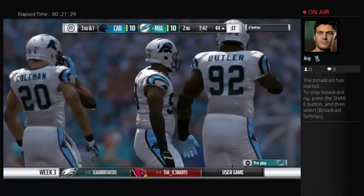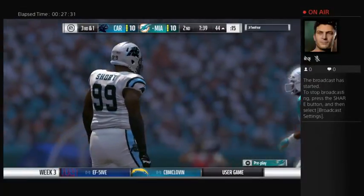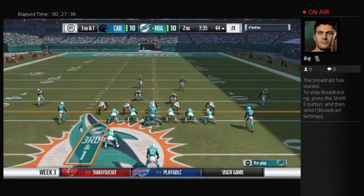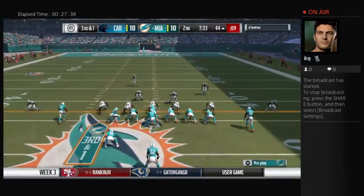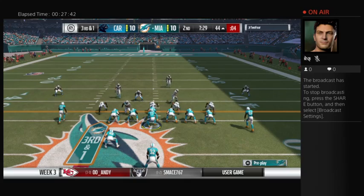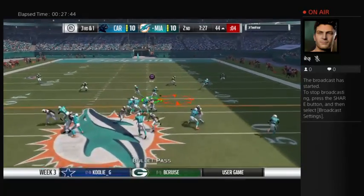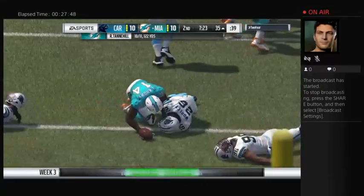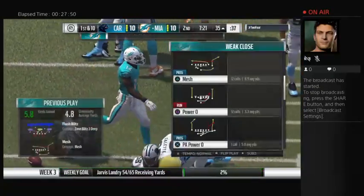And the defense searches for one more stop here after the run on second down. Now the defense definitely showing blitz here. Time running out here on the play clock. Now it's Tannehill. And he's got his man. That's Landry. 9 yards on the play and a first down.